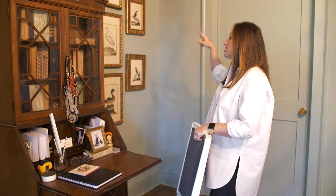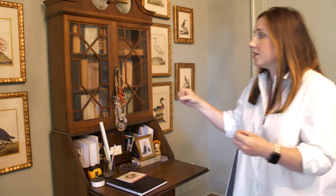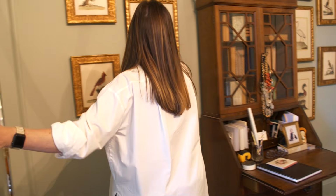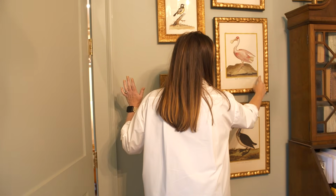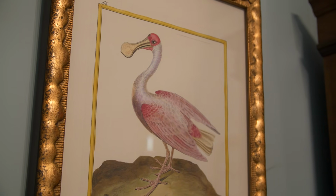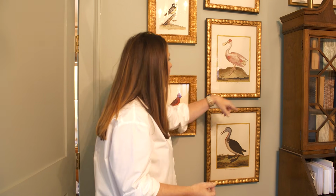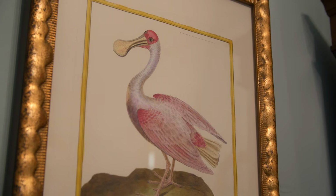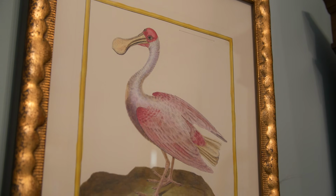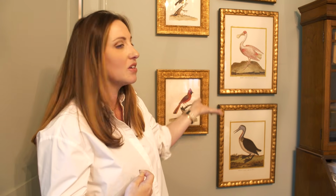These bird prints are by a French artist, and my favorite thing about them is this chartreuse stripe in them. They're traditional, but they're weird. And one of my favorite things is grandma injected with color. And this hot pink, this kind of Pepto-y pink on the spoonbill. And then the chartreuse, it's just weird. I mean, he's such a weirdo. And I love that. I feel like I could have a conversation with him.